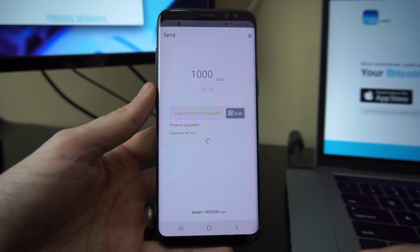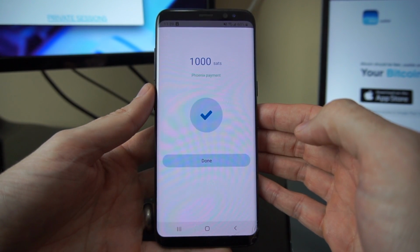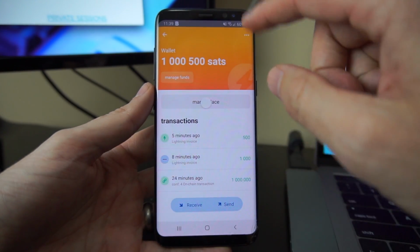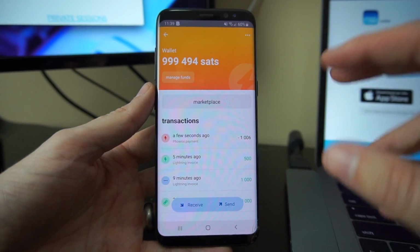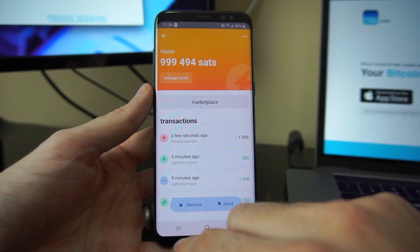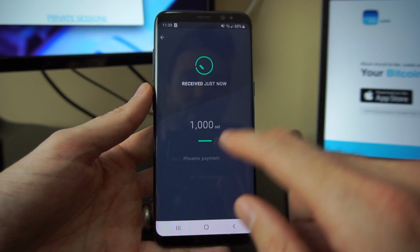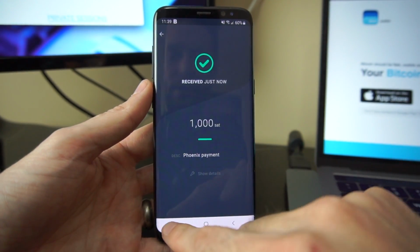But if I hit pay, and we can see that's done. And we should have our account adjust as, there we go, and it goes down. And there are routing fees for Lightning, but they are very negligible, a few Satoshis, fractions of a penny. So much more affordable.